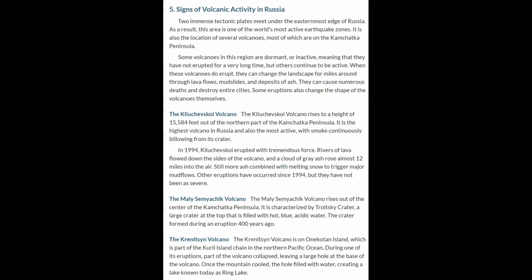The Klyuchevskoye volcano rises to a height of 15,584 feet outside of the northern part of the Kamchatka Peninsula. It is the highest volcano in Russia and also the most active, with smoke continuously billowing from its crater. In 1994, Klyuchevskoye erupted with tremendous force. Rivers of lava flowed down the sides of the volcano, and a cloud of gray ash rose almost 12 miles into the air. Still more ash combined with melting snow to trigger major mud flows. Other eruptions have occurred since 1994, but they have not been as severe.